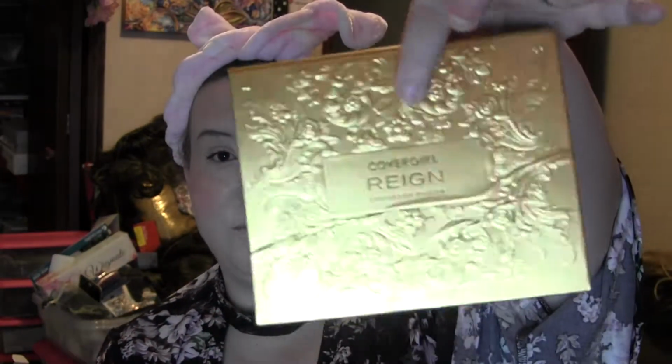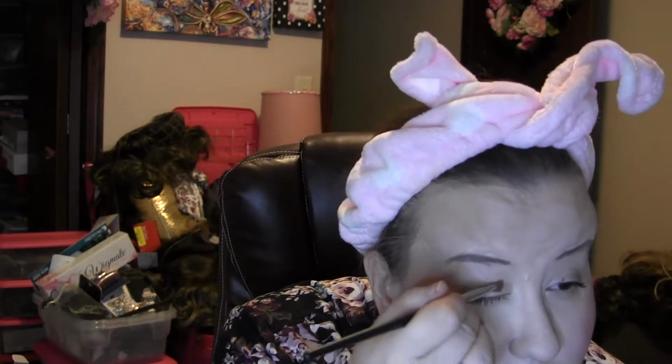I just kind of sporadically grabbed my CoverGirl Rain palette, which you can pick up at Walmart. It's Opulent Golds, Regal Blues, and Nudes, Glam Shadows Fit for a Queen. There's a shade down here called Good For You, and it's kind of a rose gold, and since I'm wearing some roses in my dress today, I'm gonna see about just popping this on all over the lid.